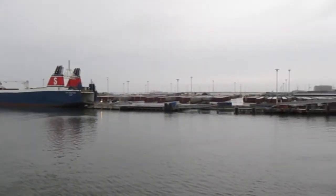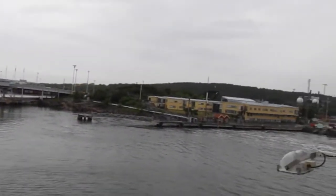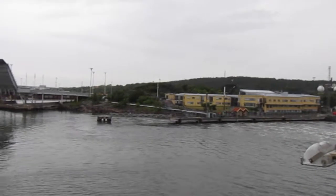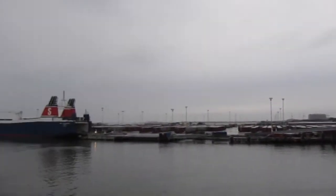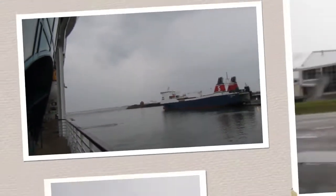Just arrived in Gothenburg in Sweden. As you can see, we're docked in the port area. And there's no blue sky today yet. I don't know if they're going to get me somehow. Doesn't matter, we've been very spoilt.